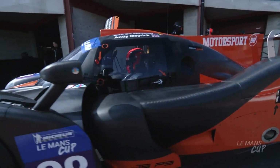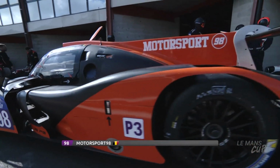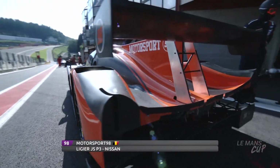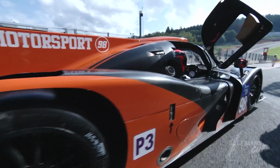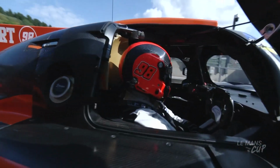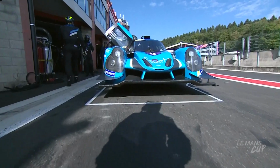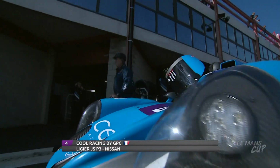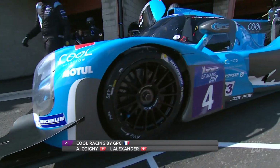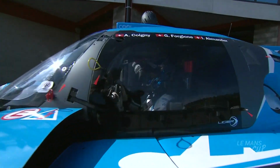The old track dwarfs this current formation, and much of the public road that formed the old track is still just as it was. It's a fabulous place to come racing, and as I say, just a small indication of the something like 14-kilometre track that once stood here till 1978.